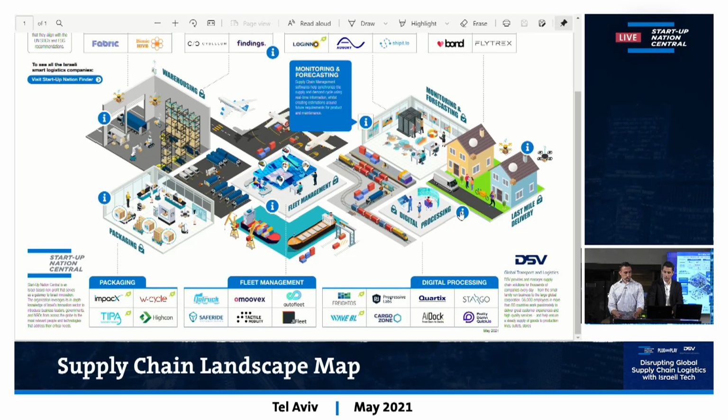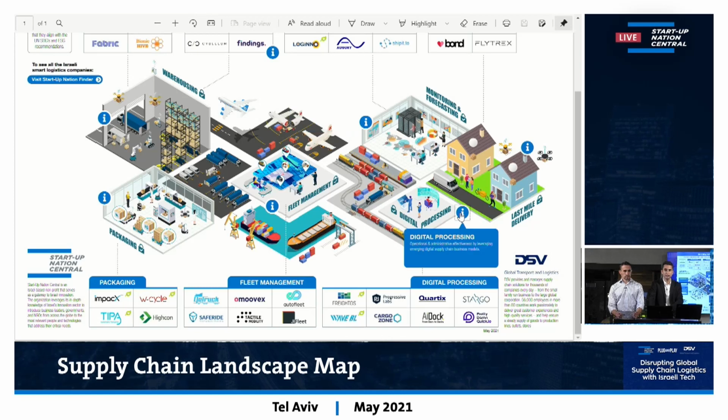I will go quickly to digital processing. We originally called it administration, but we've changed it to digital processing because at the end of the day, it's our back end of the supply chain. It's digital processes we all need as freight forwarders and as shippers.